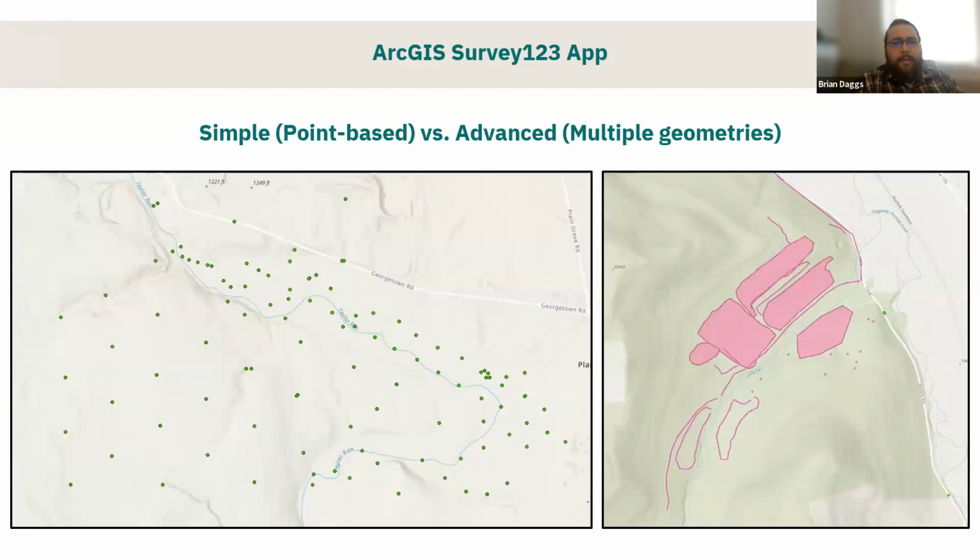And this is just an example of what some of that data might look like collected with the Survey123 app. It gives you the option of a simplified point-based collection, or you could do the classic advanced collection method, which allows you to utilize all of those types of geometries. So on the left is an example of a point-based data collection with the Survey123 app that I conducted over a point grid on a property. And on the right is an example of the classic advanced method where some interns with Pennsylvania Game Commission were mapping out invasive species using a variety of different geometries, polygons, lines, and points. Next slide.